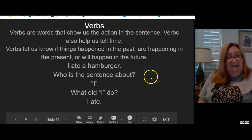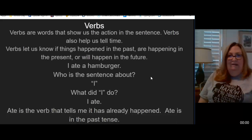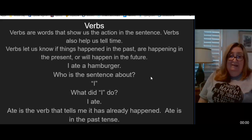Okay, so ate is the verb, and it tells me that it's already happened. It's not something I'm doing right now. It's not something I'm going to do tomorrow. It's something that has already taken place. So that means that the verb ate is in the past tense.